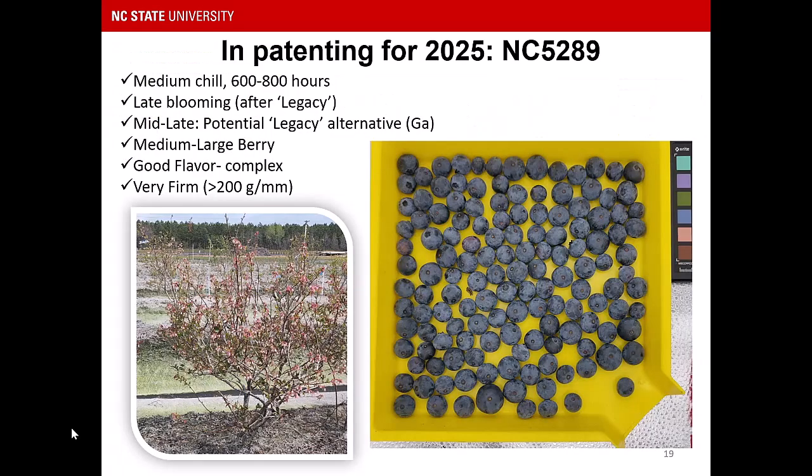And then next we have NC 5289. This is one that Sushan has that looks really good apparently in Auburn in Alabama. So that's kind of exciting for us. It's something we've had our eyes on a while. It's really pretty. It's got really good, interesting, complex flavor.